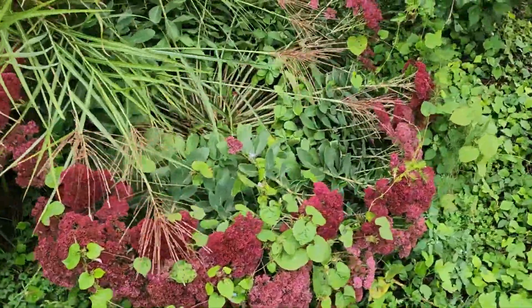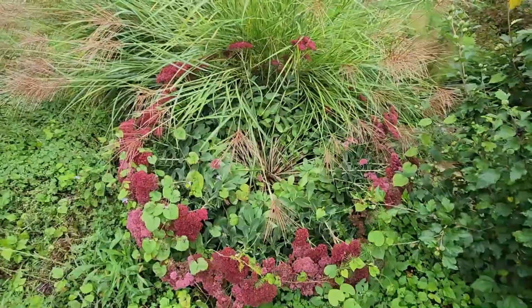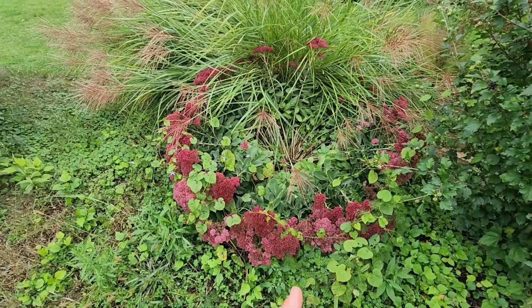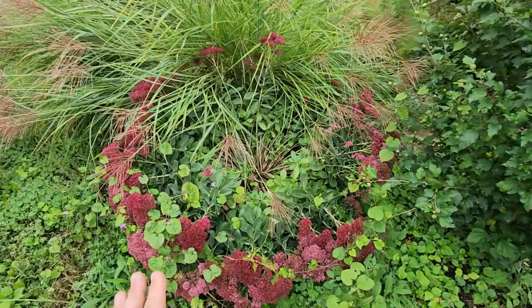As with this sedum, you can see this beautiful sedum. It is time to separate this. Whenever it gets hollow like this, you want to split that root ball up, give them some room so they can grow in a nice spherical ball shape and tight, instead of all open and wide like it is now.